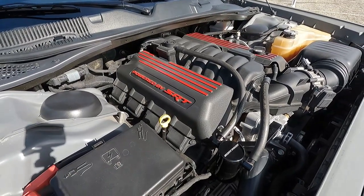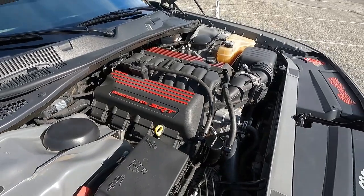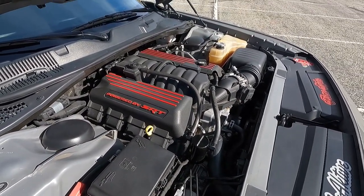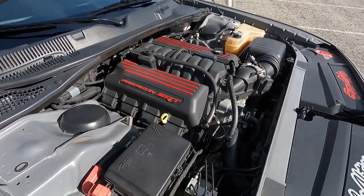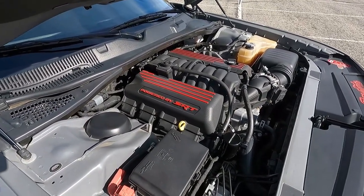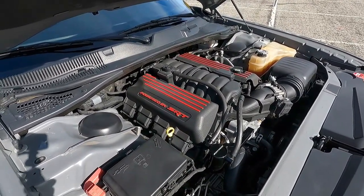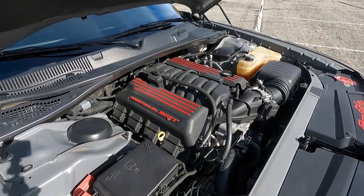I think another really cool selling point on these cars is, look, a 392 is just a gas guzzler. Even the Hellcats with the 6.1, they just destroy fuel like it doesn't even exist. You spend more time at the gas station than anywhere else. But we do have the MDS system on here, the multi-displacement system, where it will shut down cylinders once you get into a certain drive mode where you're just kind of cruising on the highway.